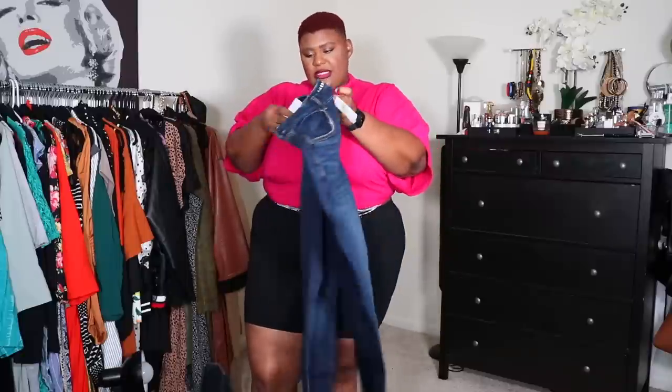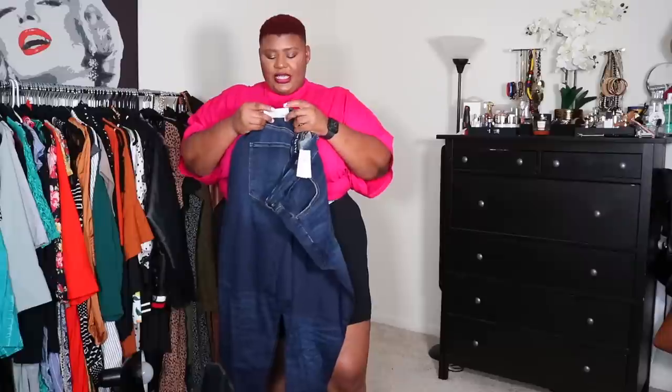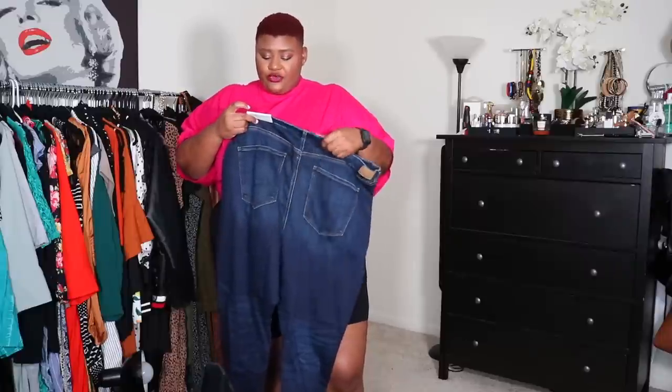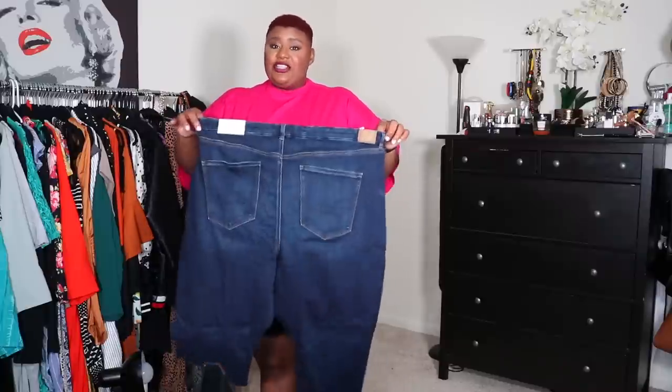Ooh, which one is this one? Okay, so this is the Curvy super high-rise jegging, and this is next level stretch. Why did I get Curvy? Maybe I shouldn't have gone regular, because I think Curvy has a smaller waist, but I have a bigger gut. So let's try it on and see.